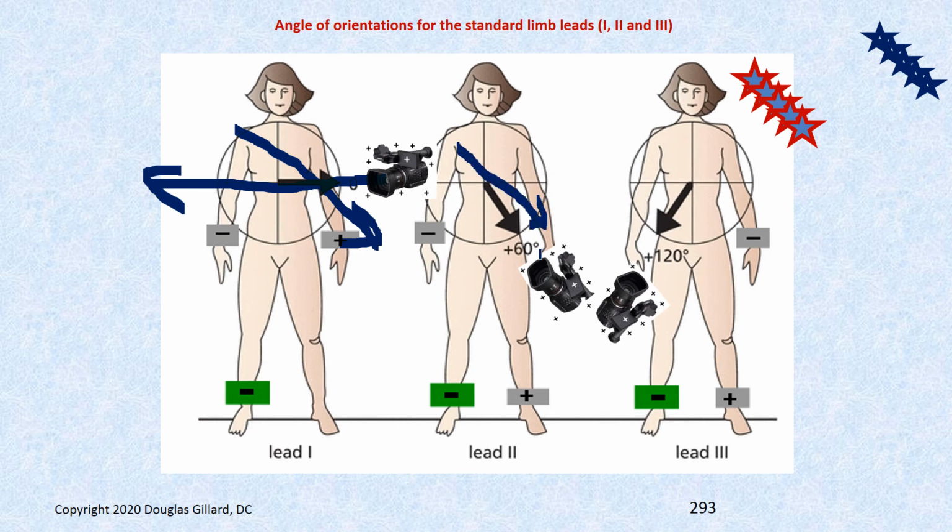So limb lead 2, its angle of orientation is 60 degrees. The current's almost heading straight at it. And then limb lead 3, the current still usually goes like that. So this one's usually perpendicular to the current, perpendicular-ish. Maybe perfectly, maybe not. And I'll show you how to tell those in the next class. Important class, the next class. I always warn students, don't miss the next class. You'll be lost. But you'll always have these on YouTube now.